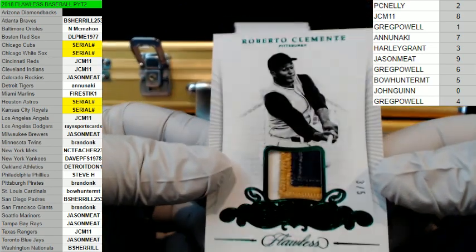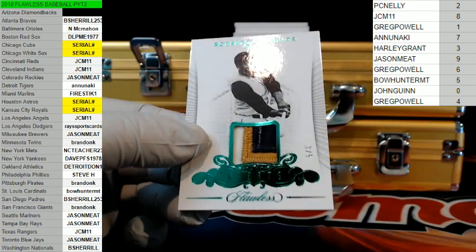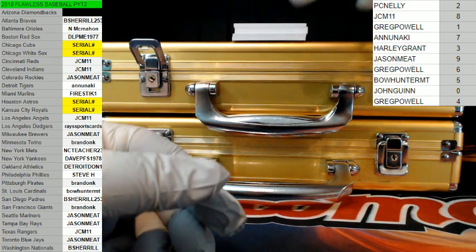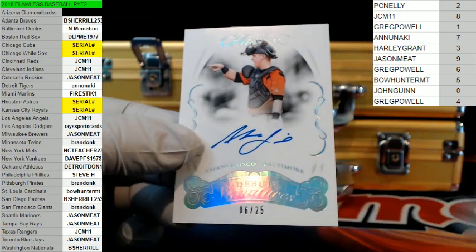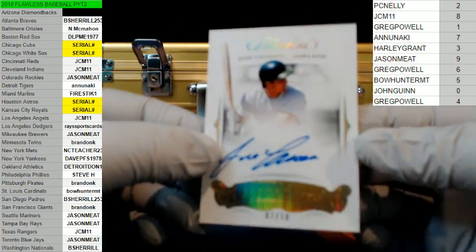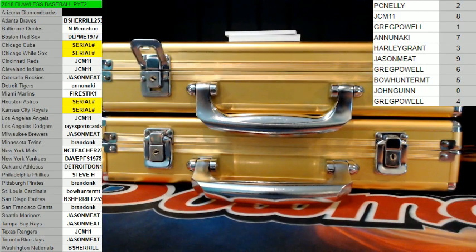And a 3/5 Roberto Clemente patch for the Pirates. Late pickup, Brandon K. Nice. Chance Cisco, 6/25 for the Baltimore Orioles. Mr. McMahon, welcome to the room, sir. Jose Canseco, Oakland Athletics. That is Detroit Don or Anunnaki. Wasn't sure which one bought this one, so it goes to either or both.